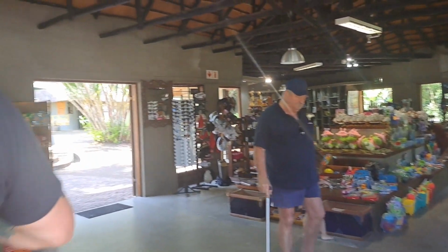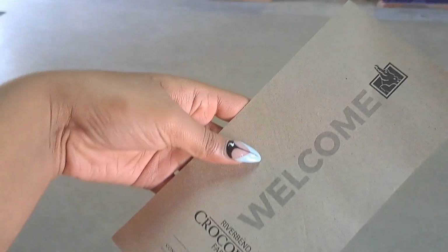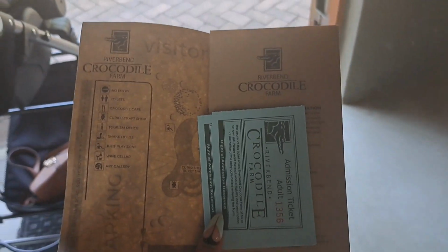So as you walk into the place, they have like kind of a shop, and you can walk around. They've got like gifts and stuff that you can buy. It's more for tourists, unfortunately, because the prices of the things are a little bit ridiculous. But again, this place is also very quiet, and COVID really affected them quite badly.